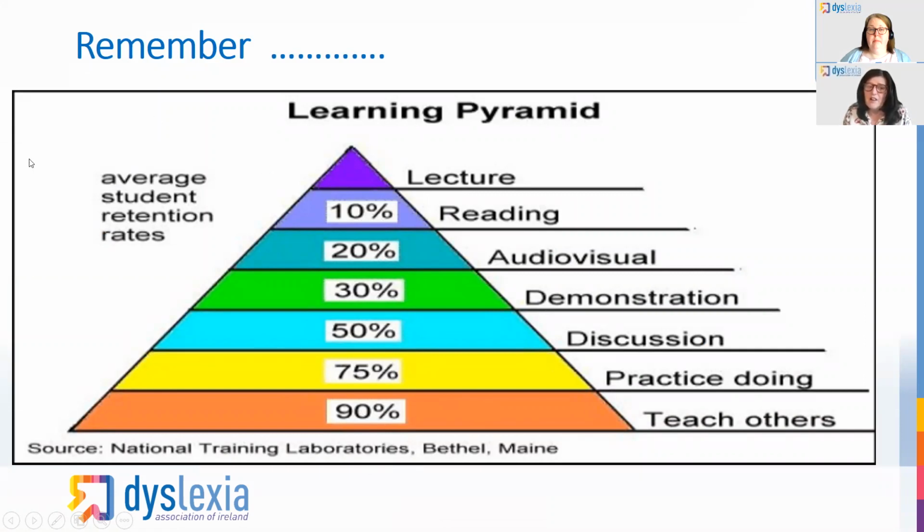In other words, our average student retention rate is far better when we practice it and when we teach others. So remember, 90% of what we do, if we have got it in a position where we're going to teach somebody else, and this is where you could teach your parents the reactivity series of metals.